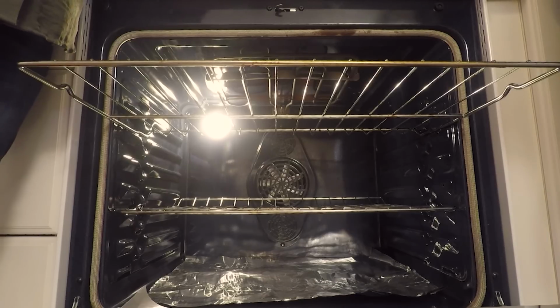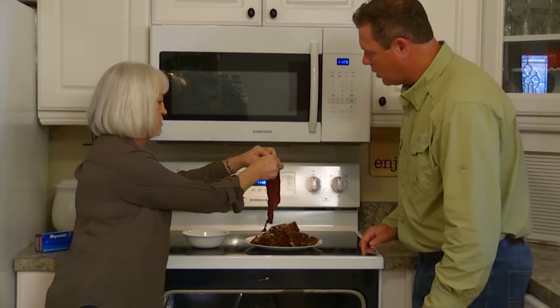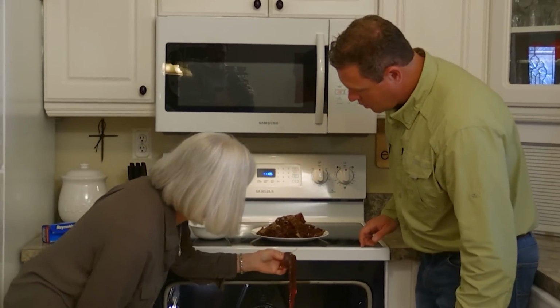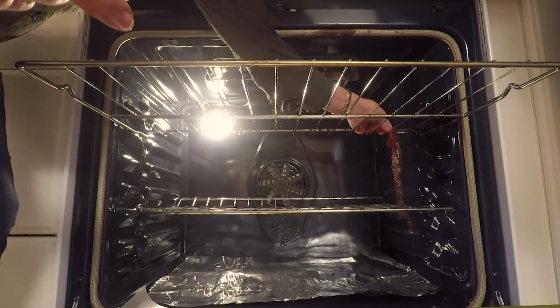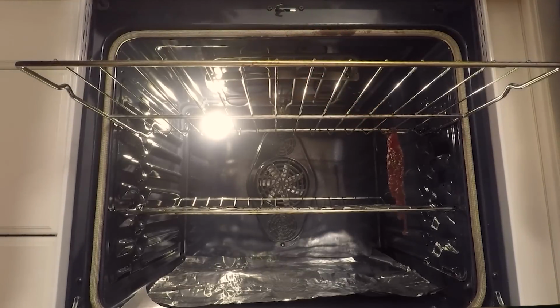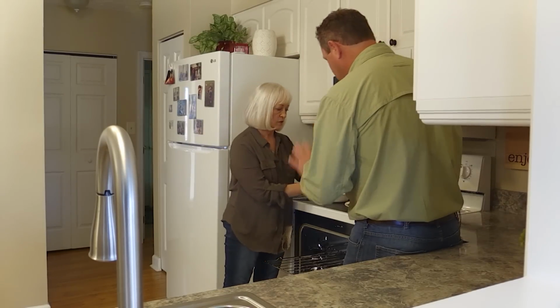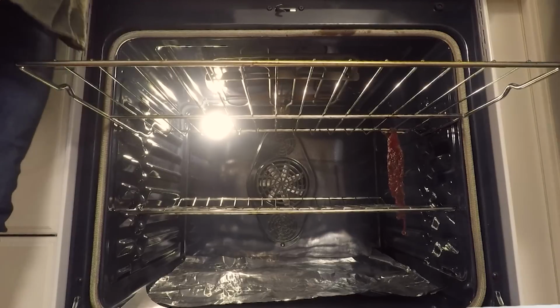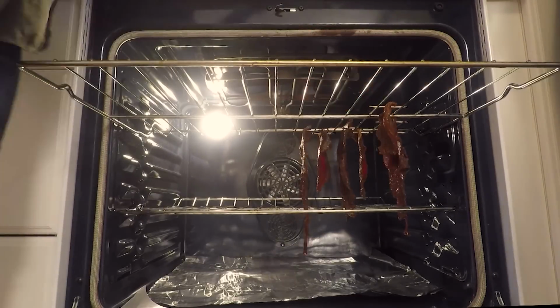All right, next step, Chad, is I just run a toothpick down about 1 inch or so because I don't want it to slide up. I do my longest strips at the back. Okay. And you don't want your meat touching the racks. So you don't want any meat touching each other and none touching the rack. So you're literally just using a toothpick to suspend this meat on the rack. Exactly. Now shorter ones I usually do in the front because they're going to get done first.